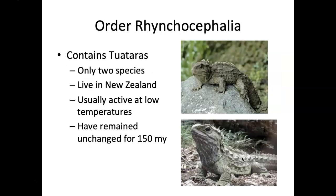The last order is going to be Rhynchocephalia. This contains our tuataras. There's only 2 species of these guys left. Both live on the islands of New Zealand. They're kind of unique because they are usually more active at lower temperatures, maybe at nighttime rather than during the day, which for reptiles is a little bit different because of their ectothermic metabolism.